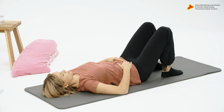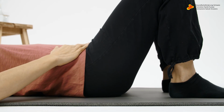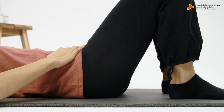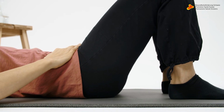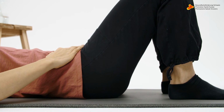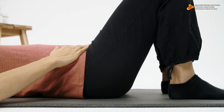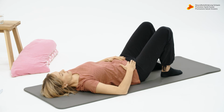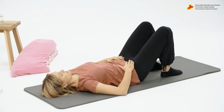The next step is to pull your pubic bone to your belly button when you breathe out. This will cause your pelvis to tip slightly. Breathe in and out gently. As you breathe out, tighten your muscles around the anus and the vagina and draw the pubic bone to your belly button. As you breathe in, let all the tension flow out of your body. Repeat this exercise 10 times.